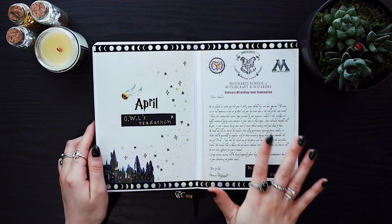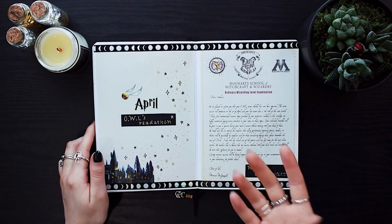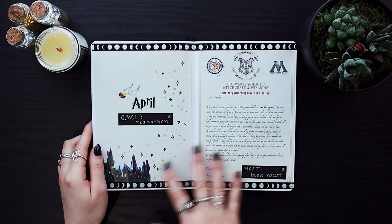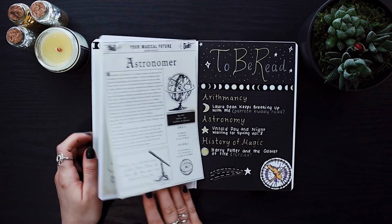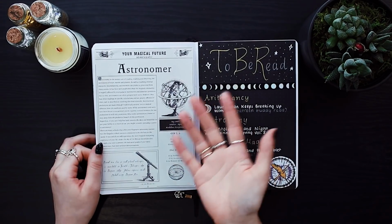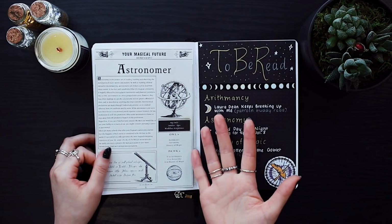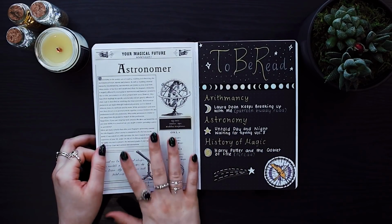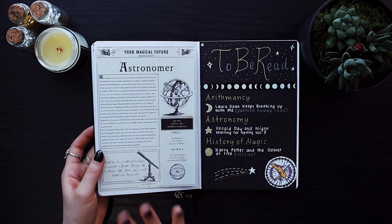But anyway, yeah, so I participated in that in April, and she creates amazing printouts and stuff for the Read-A-Thon, so that's what I printed out for a lot of these spreads. So yeah, for example, she created this because you could choose which path you wanted to take, like which career you wanted to go with. So I chose astronomer. So lots of cool printouts. She's just amazing, and like I said, I can't wait to see what she does next.